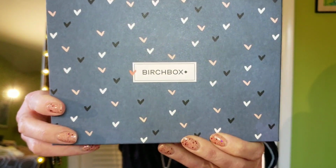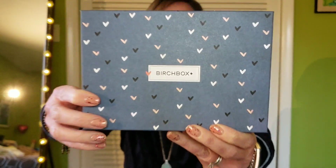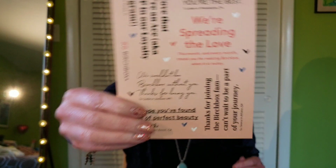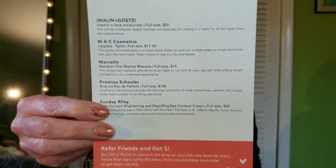A little part of me would just keep the subscription going simply so I can keep getting these adorable boxes. And I actually use them for all sorts of things, either gifting, or I'll let my son use them for items, etc. They always come with a little info packet, and on the back they explain what's in it.